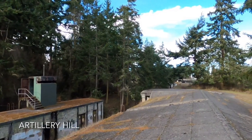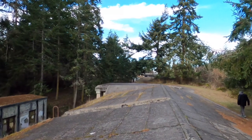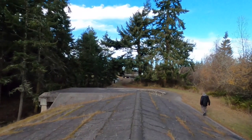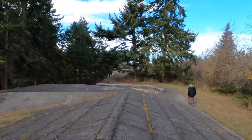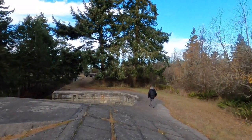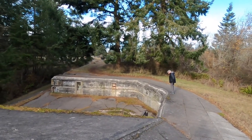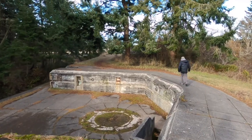This is the main firing area, Artillery Hill. And we just read the sign that there were up to 41 guns here at the height. The trees have really grown and filled in because this would have been an open view around 1900. The guns were in here, and it's fun to walk around, but there are no railings, so you have to stay back from the edge.